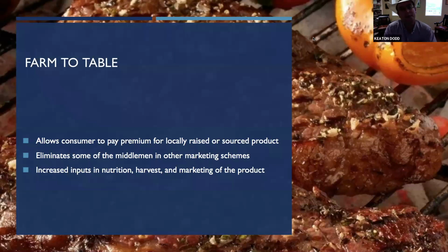The last one is something that we've seen in COVID times, and shutdown has made this a huge part of the industry, and that's the new farm to table industry that we've seen a big push in. What that does is basically people like to know where their food comes from. So that allows people in a local area to purchase locally raised product from a source that they trust. Once again, you eliminate middlemen, you cut out people that are making profit just for handling that product for a short amount of time.